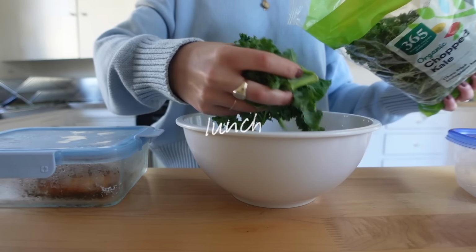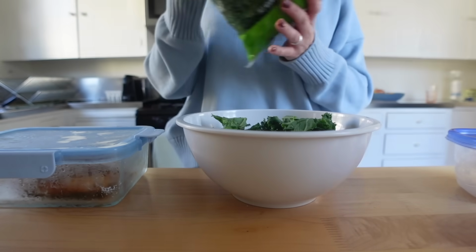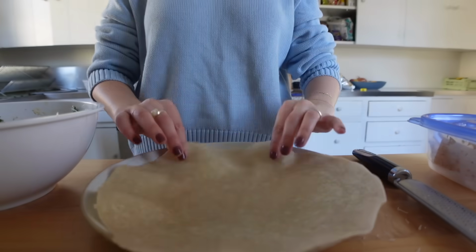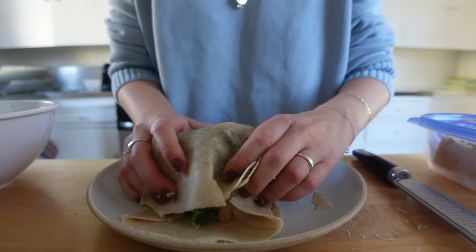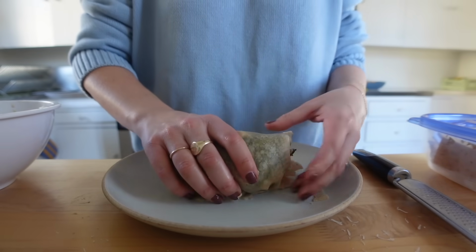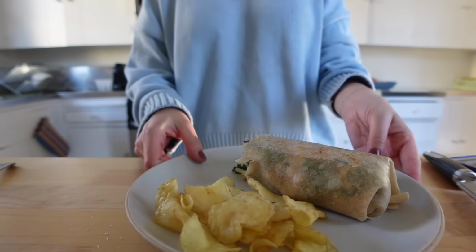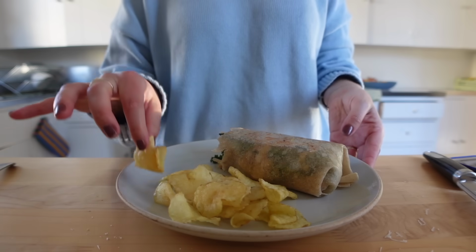For lunch, I had another chicken Caesar wrap, of course. This is such an easy thing to make once you have the chicken and the dressing already made. I think this lunch was made and eaten in less than 10 minutes, and I served it with a side of olive oil chips from Trader Joe's.